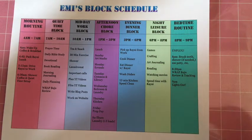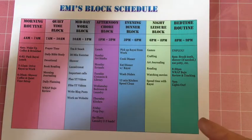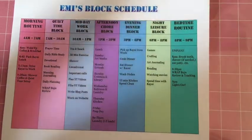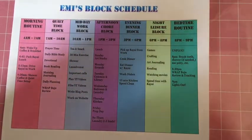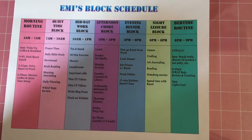And then I wash the dishes immediately after dinner, and then I do a 15-minute kitchen speed clean. So I'm trying to set the timer for 15 minutes and do a speed clean of the kitchen, like just wiping the counters, wiping the stove, making sure everything's off the table and all of that, so that it doesn't get cluttered like it usually does. So this is the plan.